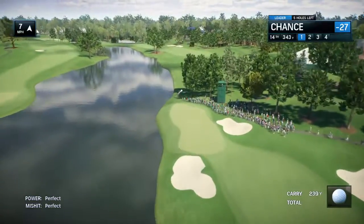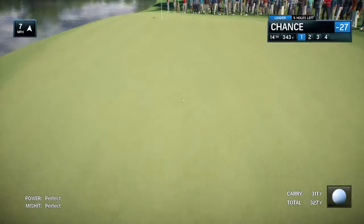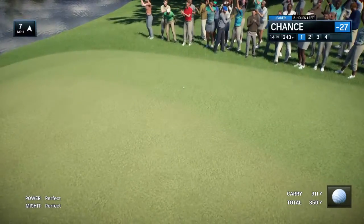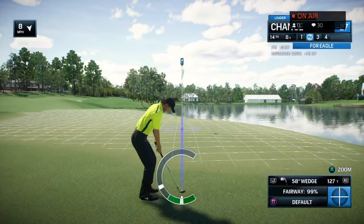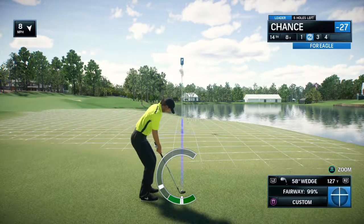Appears to be a smart shot, Frank. Yeah, no problem here. That's going to fly all the way. Frank, it hit the green, but just didn't have enough backspin. You wonder what he's thinking on that. This is the second shot at the par 4.